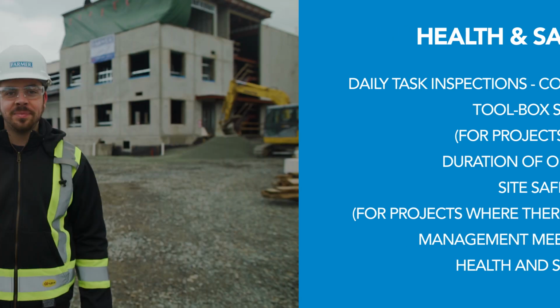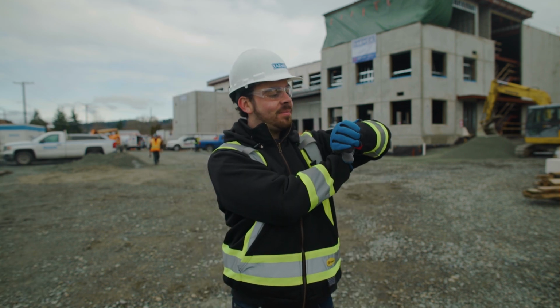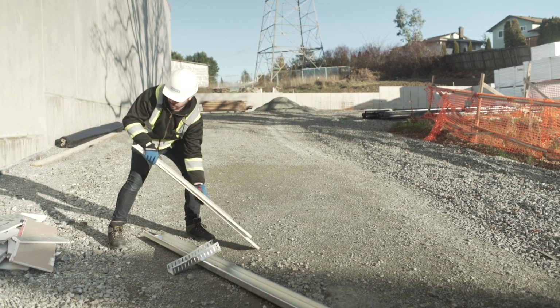Now let's get back to the site. Your first day of work on the Farmer construction site is coming to an end. A clean and organized site makes all the difference, not only for safety, but efficiency in the workplace as well.